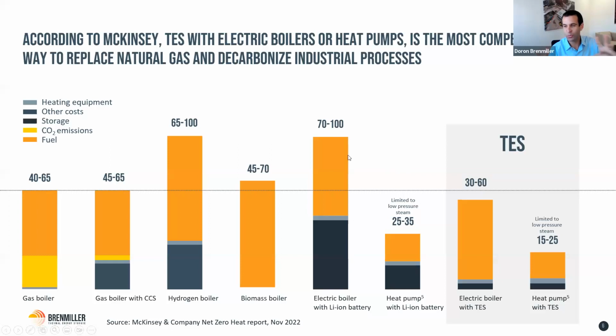Now, I'm not going too deep into the numbers, but if you look at this very interesting slide, which came out last year from a McKinsey report, you can see what are the alternatives today to create clean, green steam or heat. So if we compare to the baseline of a gas boiler, which is what is predominantly used today to generate heat, we can see that almost every alternative we have in our minds today, from biomass to hydrogen to carbon capture, is in most cases more expensive than the alternative today.